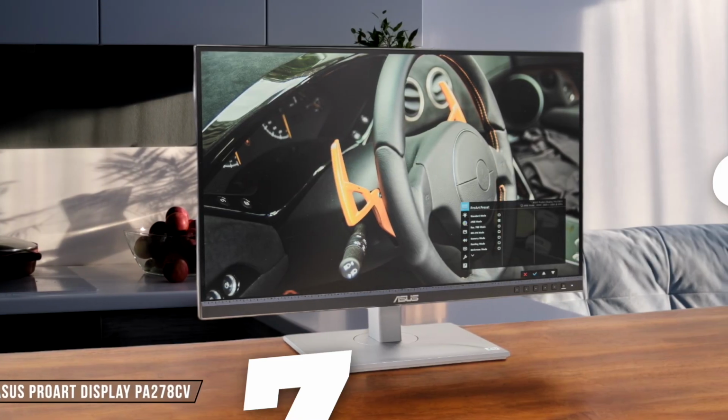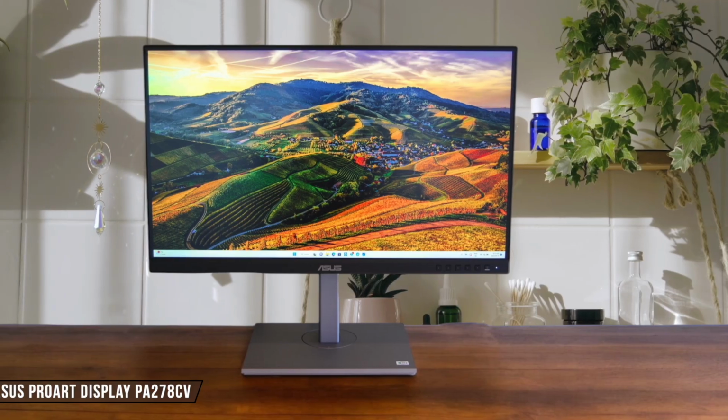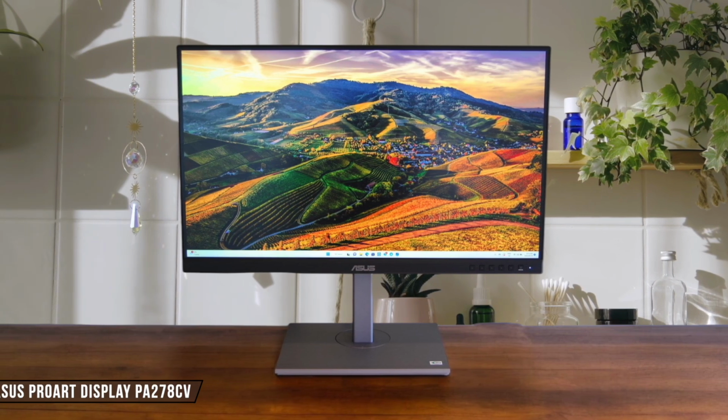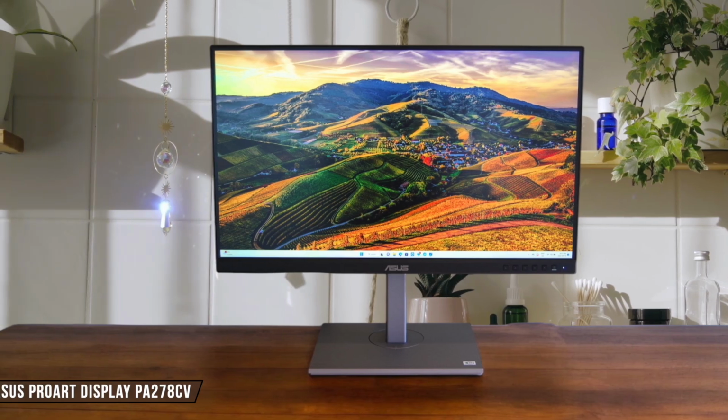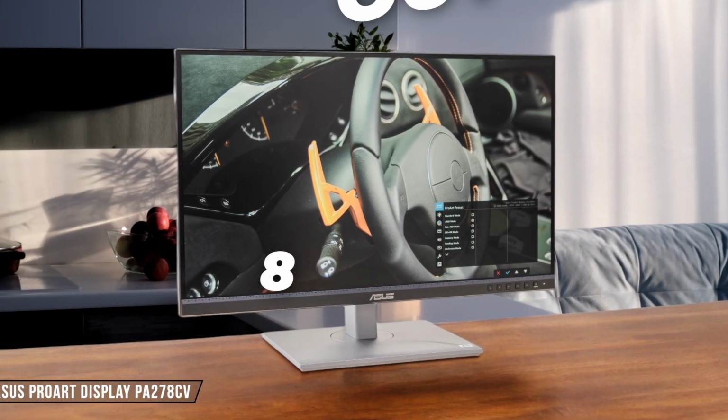The ASUS ProArt PA278CV really surprised me with its professional-grade Delta E less than 2 color accuracy and comprehensive connectivity options, including USB-C with 65 watts power delivery, making it an incredible value proposition, 8 out of 10.